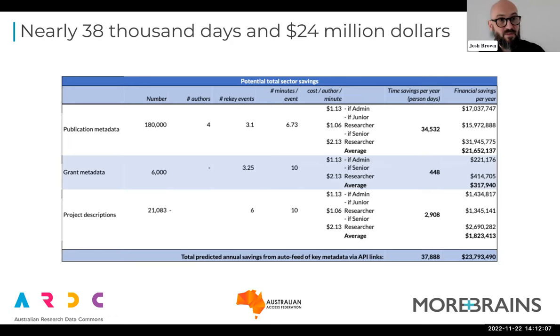So following that sequence across all of these, for grants, an average of 10 minutes to enter that information, same for projects, 6 rekeying events for projects and so on, you get to these numbers of just under 38,000 days and close to $24 million a year. Now, that's a significant opportunity cost, but I would just like to say that's with the basic metadata.